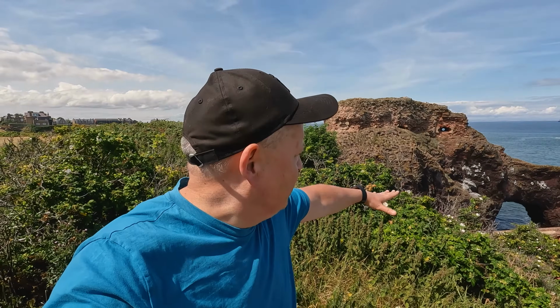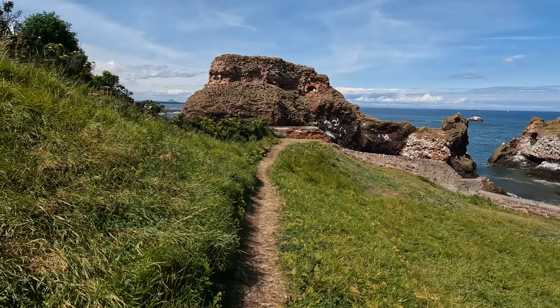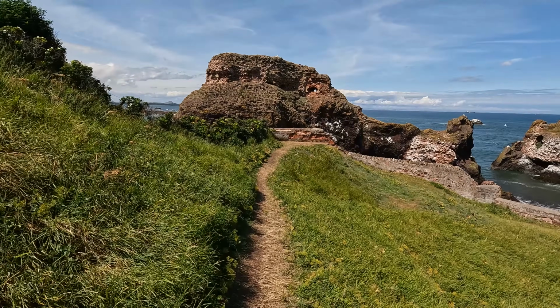There's not actually a lot left of the castle walls, and sometimes it's quite hard to distinguish where cliff becomes castle wall. And of course, because all those birds are nesting in the walls of the castle, quite a lot of those stones are stained white for obvious reasons. Let's go in for a closer look, shall we?